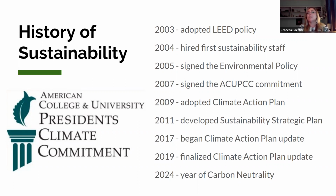This led to the signing of the American College and University Presidents' Climate Commitment, the ACUPCC, in 2007, which was a group of college and university presidents who came together to say that we would tackle climate change on our campus. And that commitment was voluntary. So when Duke University voluntarily signed that commitment, it led to the carbon neutrality goal. And so in 2009, the Climate Action Plan was adopted, and then the Sustainability Strategic Plan was created to help create that roadmap to a carbon neutrality goal in 2024.